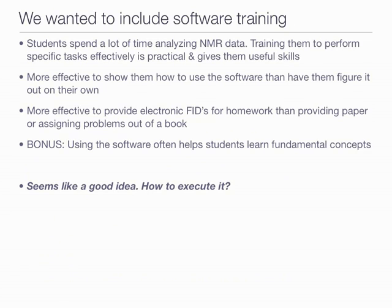Okay. So this year we wanted to include software in the training. Before, we just kind of handed out photocopied sheets of paper, or we said, okay, use problem 5 out of the book. So this year we decided we're going to use software, because that's what they're actually going to do, and this is how to prepare them best for their work. We've got to figure out what kind of software we're going to use.